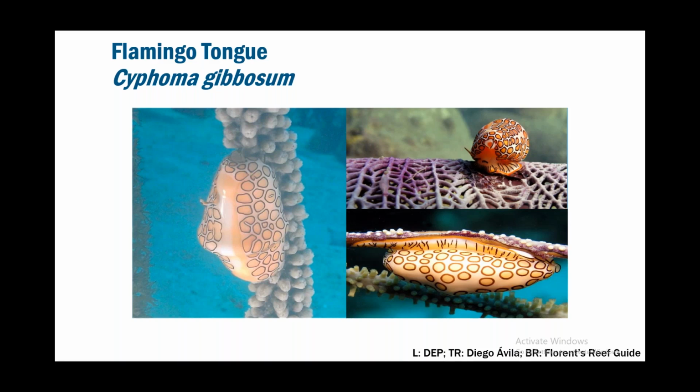Now, the reason that I'm mentioning what they eat, and I'll mention this a few times throughout the presentation, is because many times when you're trying to identify different organisms, the best place to find them is around what they eat. So if you know that these flamingo tongues like to eat things like soft corals, things like gorgonians, if you're trying to go out there and find them, you might want to look at what they're eating in order to see if you can find these really beautiful animals.